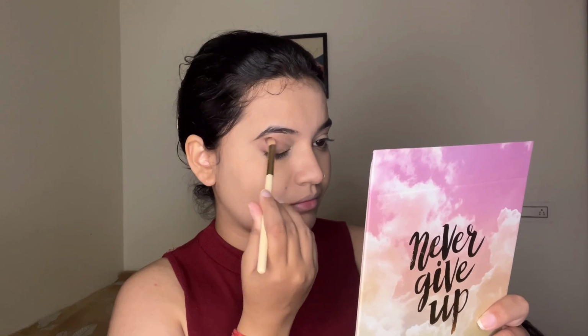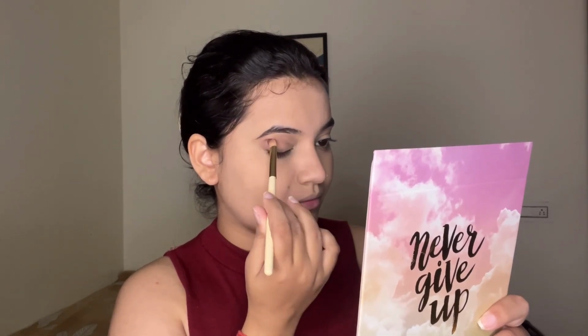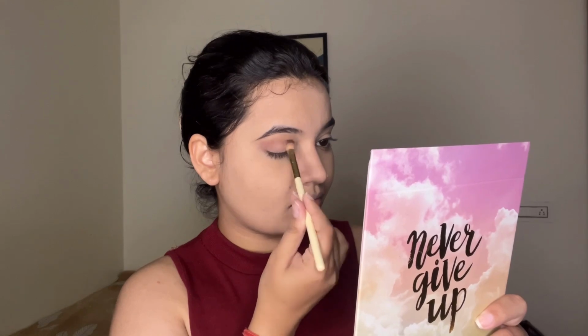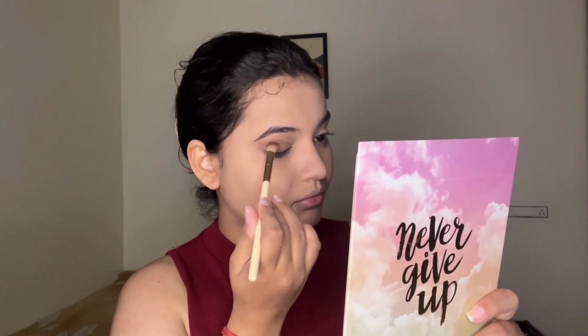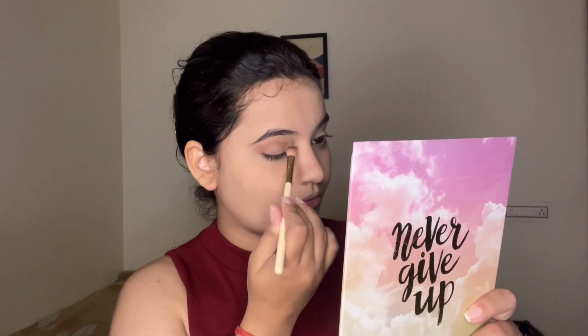Moving on with eye makeup, I'm using this nude eyeshadow palette from Elf Cosmetic. Make sure you have primed and concealed your eyes nicely. For the eye makeup, I do a very simple ritual. I take a transition shade and blend it nicely all over my eyelids.